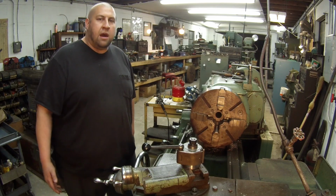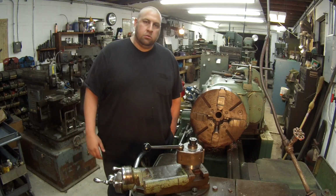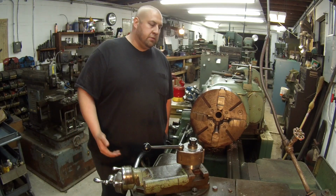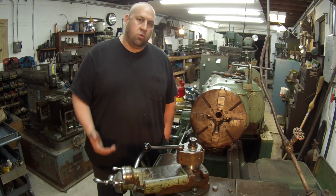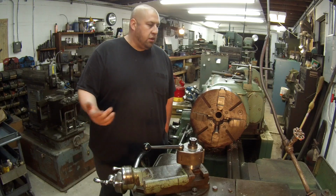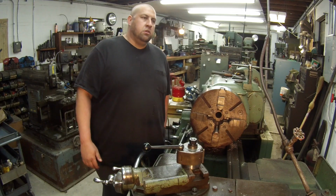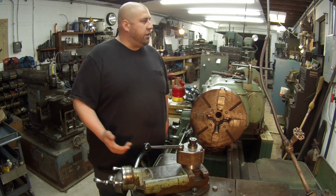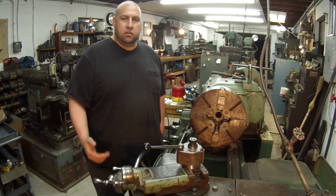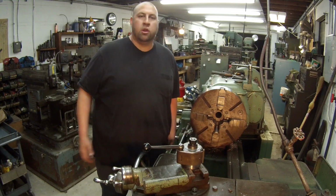I've done enough of it now to where whenever I get something in, I can determine what's going to be safe and what's not. I've done enough cutting on it to know what will work and what won't. Like the video where I was making, I believe it was the 8-inch roller assembly. No, it wasn't that, I'm sorry. It was the slide out tool. I had a big piece that was hanging way out here. I was doing facing and boring on it.